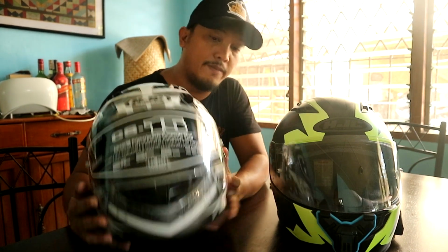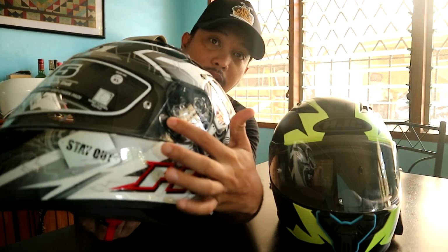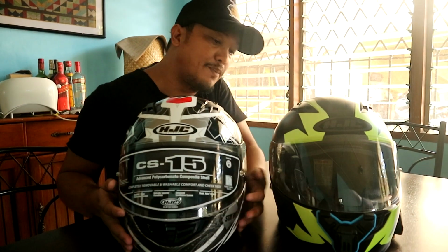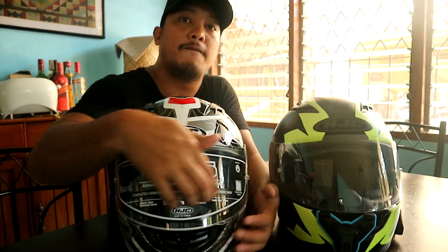Let's talk about the visor. It has a single quick release visor, okay? But the good feature about this visor is that it has a locking system. So it has a quick release visor, I'm just gonna show you like that, but it also has a lock. Once you put on the locking system, you just push it down. See? It can't be opened. This one they did for safety purposes, so that it won't open just in case you fall or get hit.